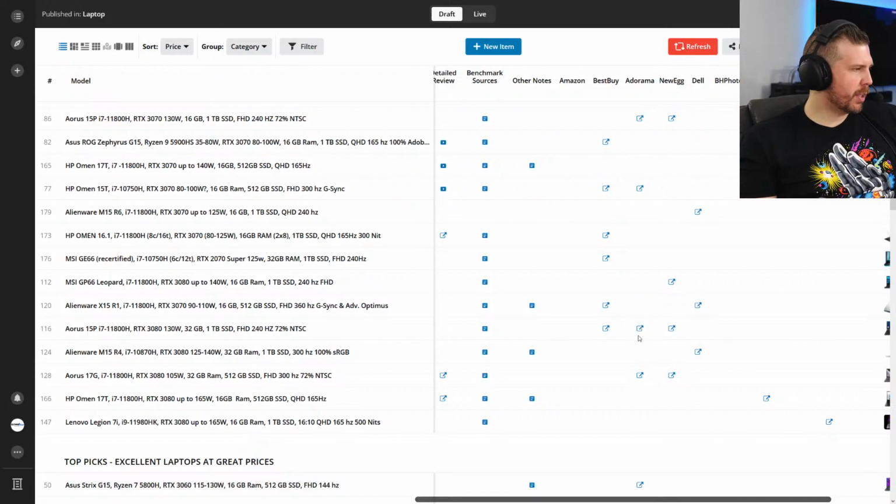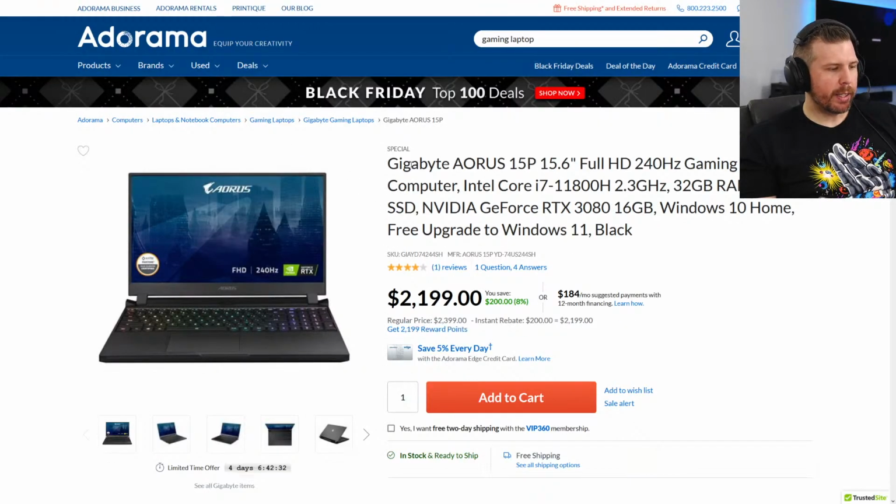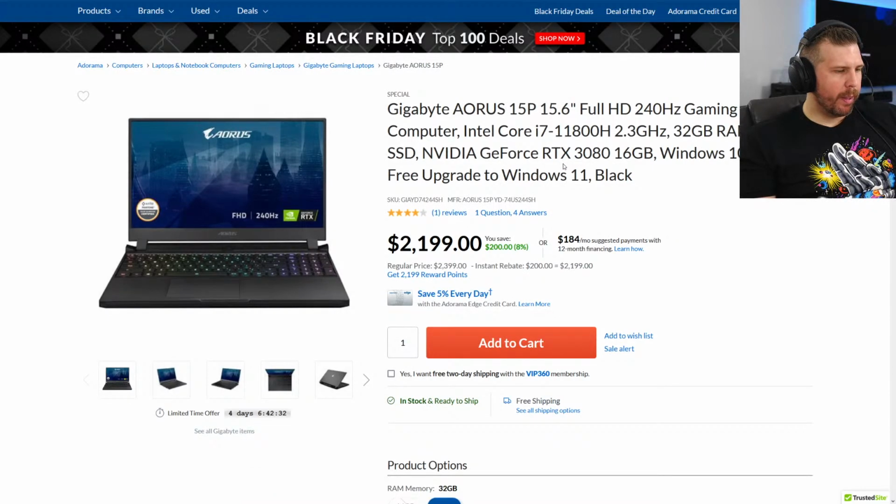Any Razer laptops that cost less than 1,000? Maybe if you buy a refurbished one with a 2060, you might be able to pull that off. Interesting.